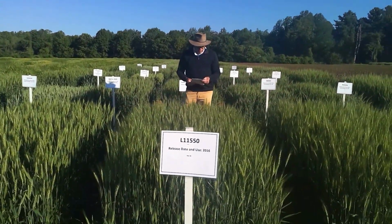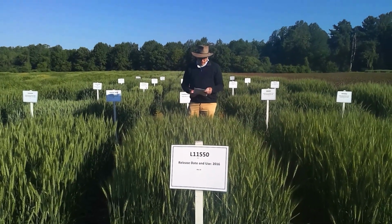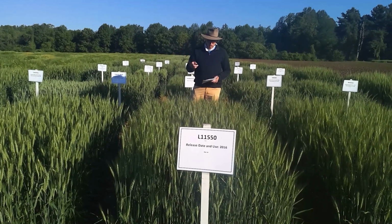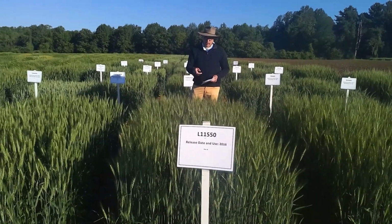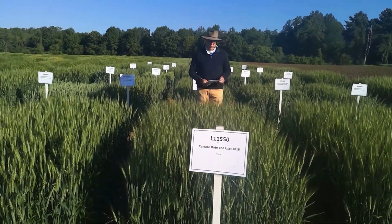We then released L11550 through Lima Grain in 2016. This is actually a full sib of Hilliard. However, this variety is a little shorter in height, and also full season, where Hilliard is more of a mid-season variety.